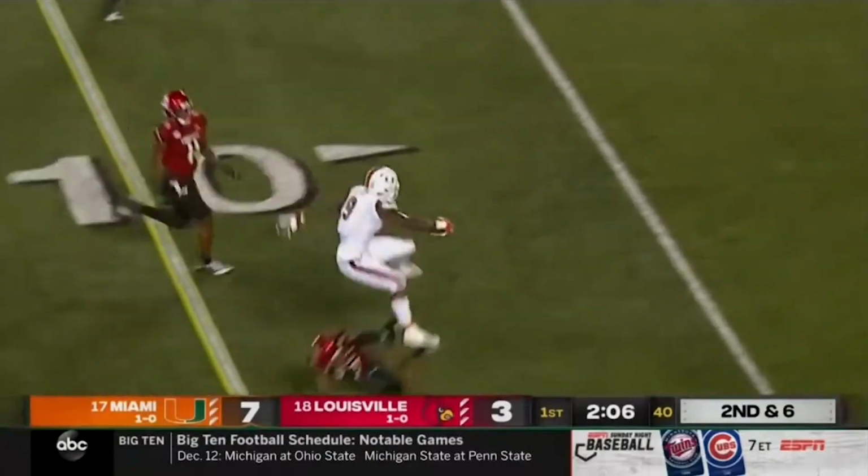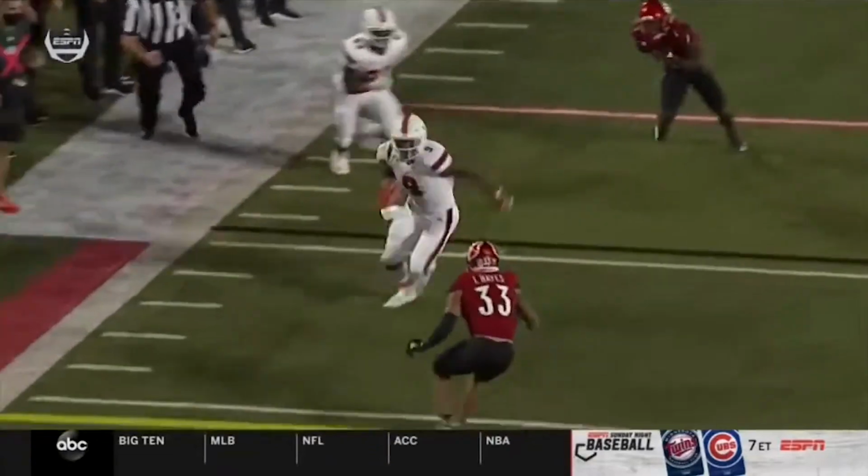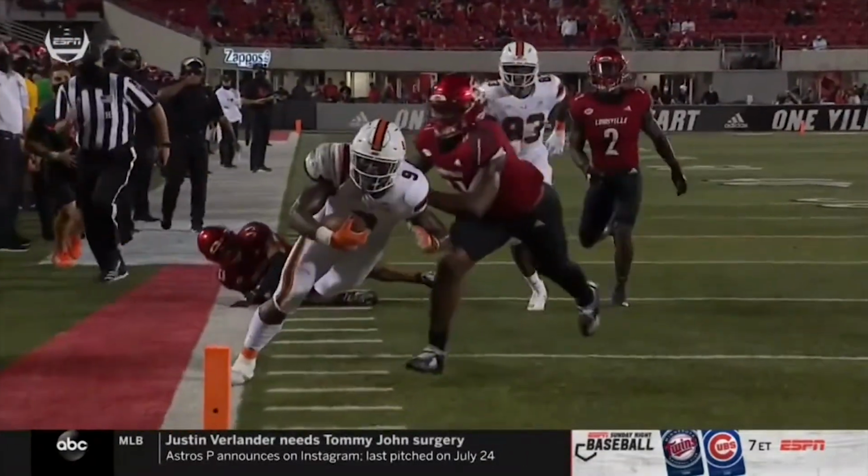You gotta love when a tight end hurdles a guy, right? Dives for a touchdown. I think he stepped out before he gets the touchdown, but it doesn't really matter. Again, just trying to show he is really, really good with the ball in his hands.